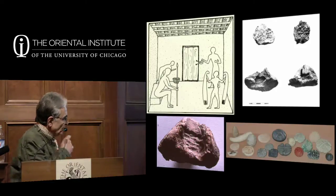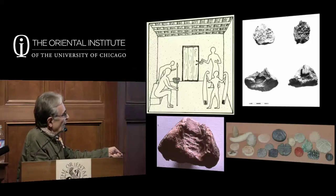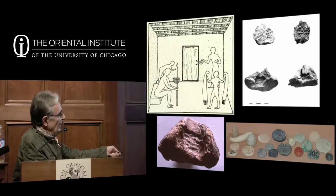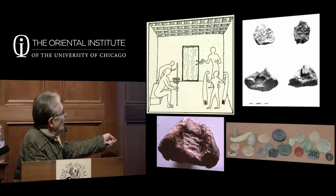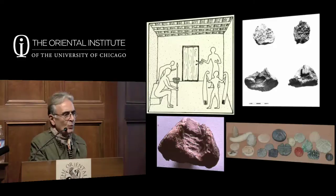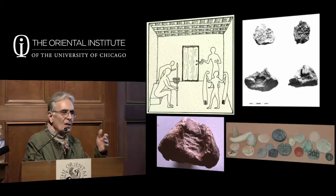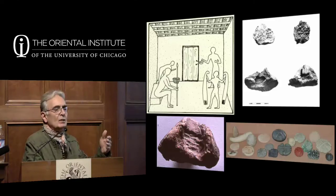Now, if this is there, you should ask your visitors to explain door sealings. It's a lump of clay, they can see it. They had a door, and they had a peg in the wall, and they would wind a piece of string around it and put this lump of clay and seal it. And ask them, why would they do that? They have to come up with something like protecting it. If they don't come up with some answer, tell them it is to protect it.